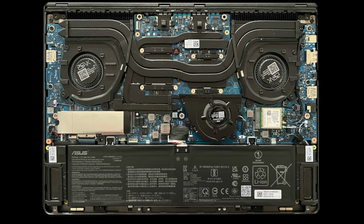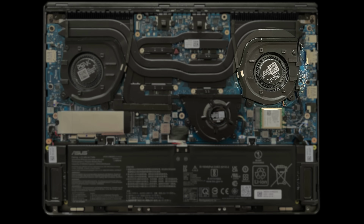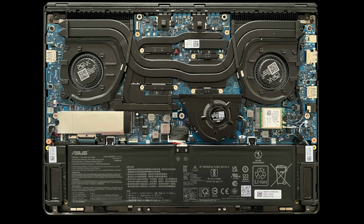Okay, let's talk about the internals. One thing you'll notice when you get inside this laptop, there are 3 fans here, not 2, so you get 3 for cooling. We'll talk more about the thermal performance later on in this review. You also notice that 73 watt-hour battery. We'll get into the battery life later on as well.